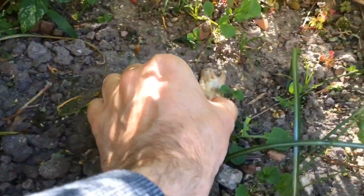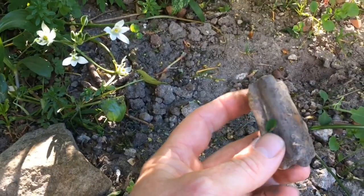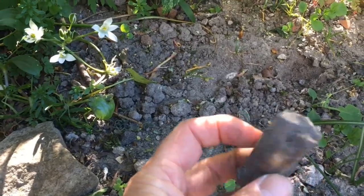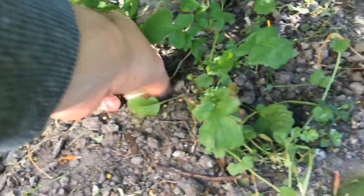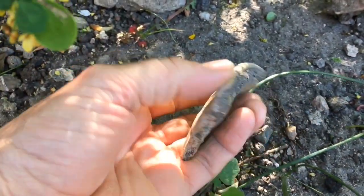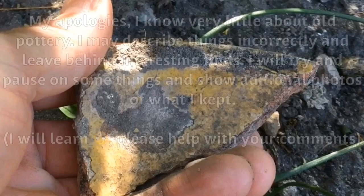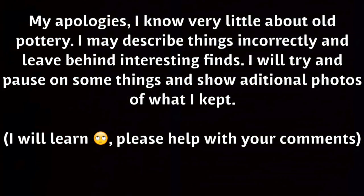So we see over here a tooth. Big tooth of something. This is the something there. So, a yellow glazed pot of some description. Let's see what else we can find.